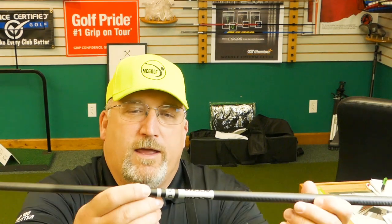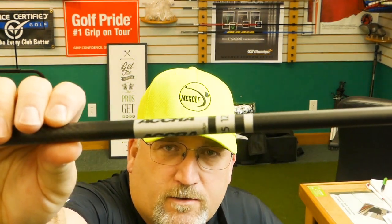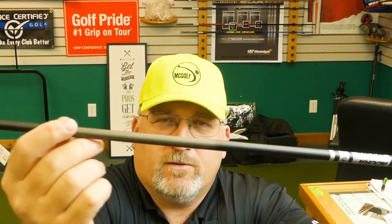Secondly, from Acra. Acra has a 125 gram graphite wedge shaft. It is weighted in such a fashion that I think it's going to be extraordinarily cool, to the point I think it's going to find its way into my bag. It has a weave. If you see where it kind of discolors itself right here, it's a bit of a weave right in this area to kind of give it strength.